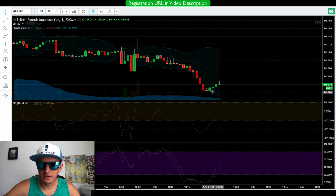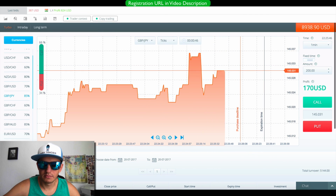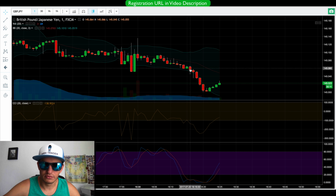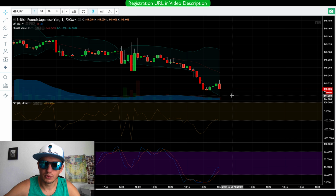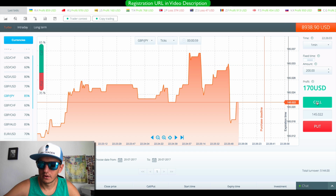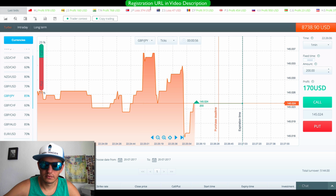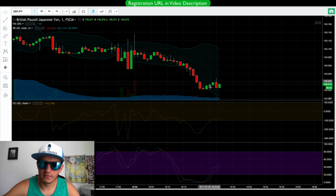yeah, I think it should continue moving upwards because of the time it was moving down. You see how many candles during what period of time, like 6 minutes, it was moving down. So probably it will take the same amount of time to reverse, or maybe not, based on this candle. Probably it was a fake out. So this point is the good place to put another call trade for the upper direction.